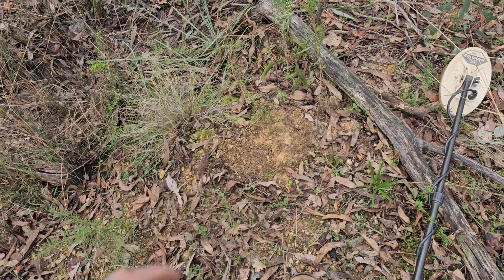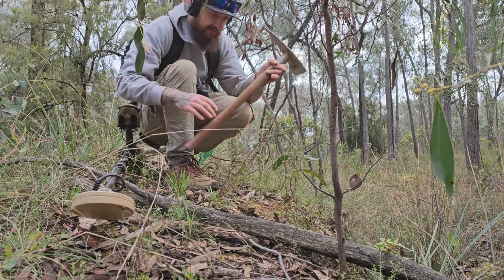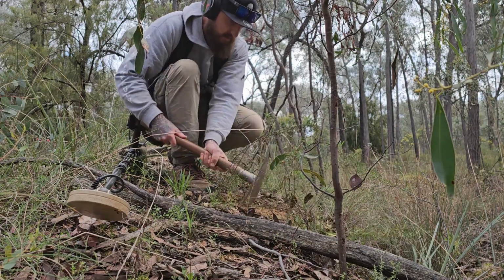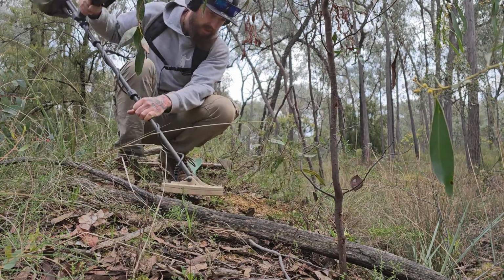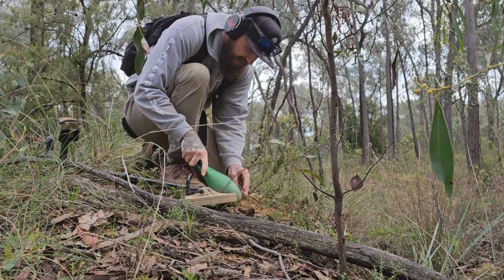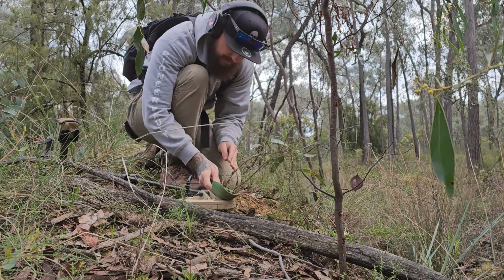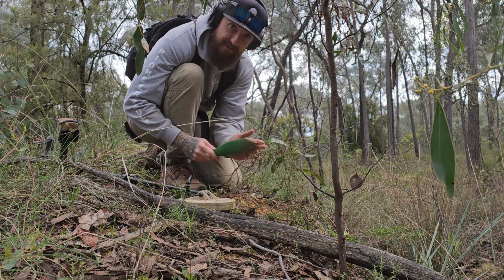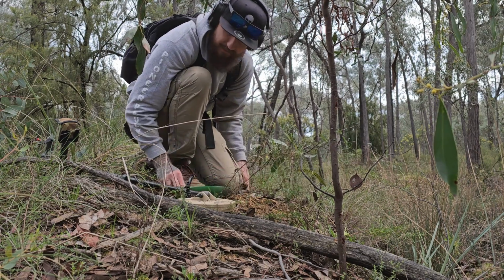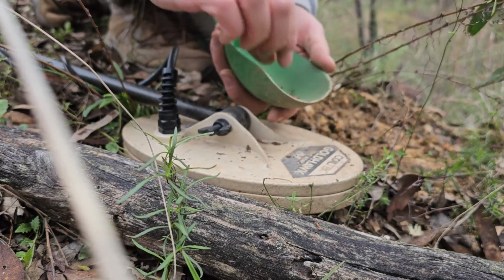Shotgun pellet, that little nugget, and now I've got a signal just here. A little bit of a hard spot to film just here. I got a good feeling about this one. It sounds okay, but I just jinxed it by saying I got a good feeling about it. Alright, it's in the scoop. I don't know. There's no shotgun pellet there.